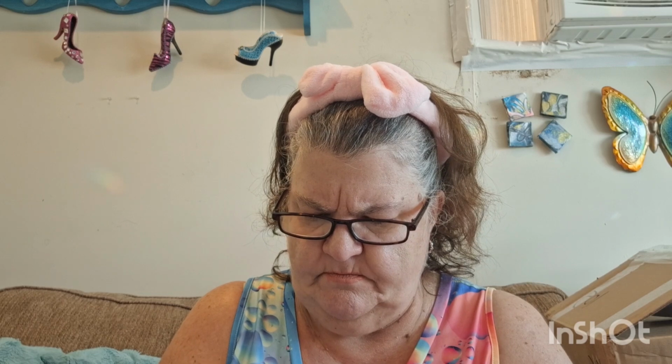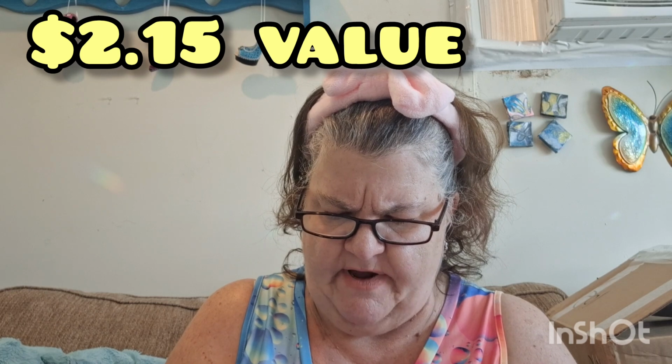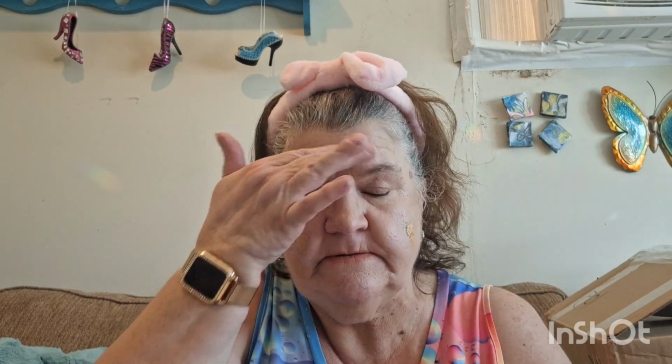And then we got Pretty Vulgar Cool AF Lava Water Foundation in Skinny Dip. And this in full size is $42, so we'll just go ahead and try it. We've already got this stuff on. We'll just go one step further. And this is the consistency. Okay. Now just try it.